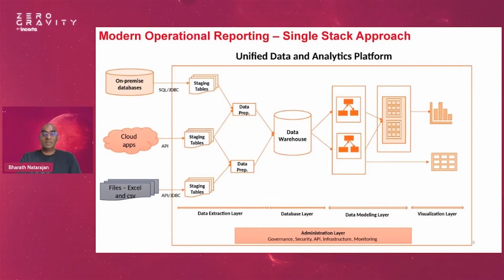So in our case, and I think this can be widely applied as well, you can take two approaches to how to set up your operational reporting modernization. The first approach is the single stack approach. In a single stack approach, you have a unified data analytics platform. And what you see here is you load the data from your enterprise sources like on-premise ERP, cloud apps like Salesforce, or data can come from files. You need to stage them in staging tables. Then you have to prepare your data, and then you load it into your warehouse.